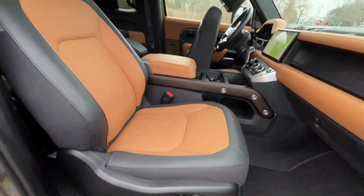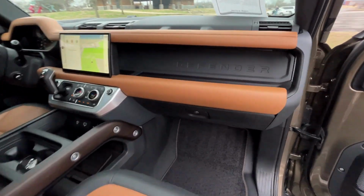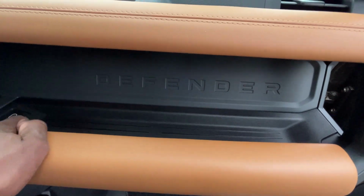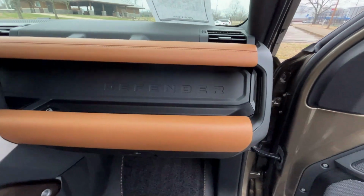And like I said, 12-way power seats for the front, and there's the passenger side there. And I do love this huge pocket here. Then we have USB-C charge ports, so your passenger can just lay their phone there and charge. And it just looks really nice, too.